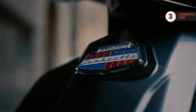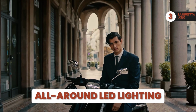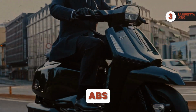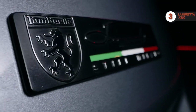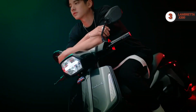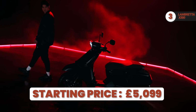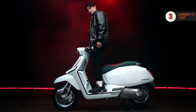On to tech, and the X300 features all of the typical standard features, including full all-round LED lighting, an awesome-looking semi-digital display, ABS, and plenty of under-seat storage. Where the X300 does stand out for me in comparison to some of the other siblings has to be the addition of the keyless ignition. So, if you are interested in picking yourself up a brand new 2025 X300, prices will start at £5,099, also making it a few £100 cheaper than the G350.